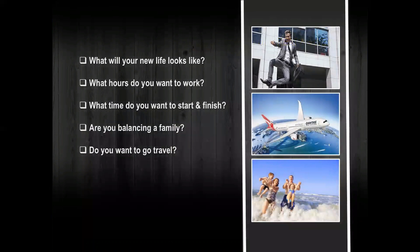To get there, you need to be clear on what this new life looks like. What hours do you want to work? What time do you want to start and finish? Are you balancing a family? Do you want to go travel? Literally designing our plan around what we want and how we want to get there.